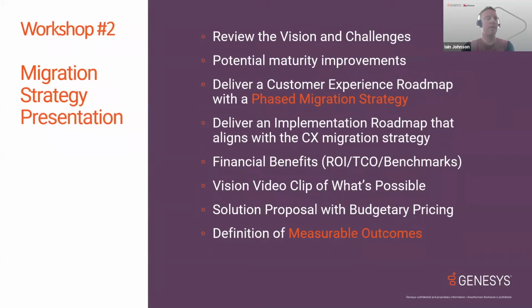And like I say, the second workshop is around Genesys coming back and presenting that migration strategy to you. So we'll undertake another review of those vision and challenges. We'll look at potential maturity improvements across the environment. We will talk around that phased migration strategy with you. We will present back those financial benefits so we can provide you with ROI, TCO, benchmark information, for example. We'll present back the vision clips for you and talk through a definition of those measurable outcomes as well.